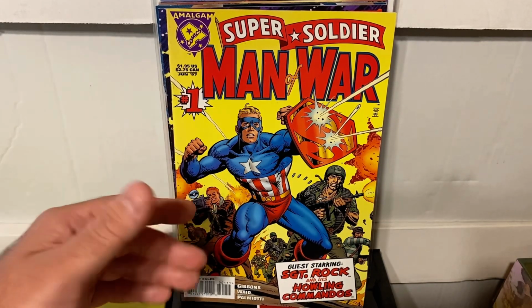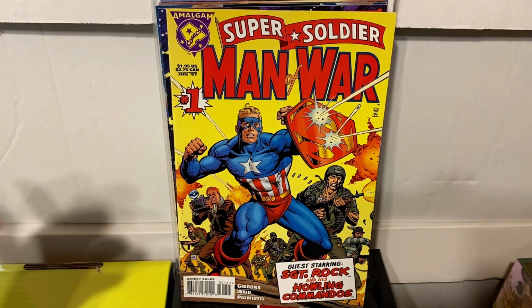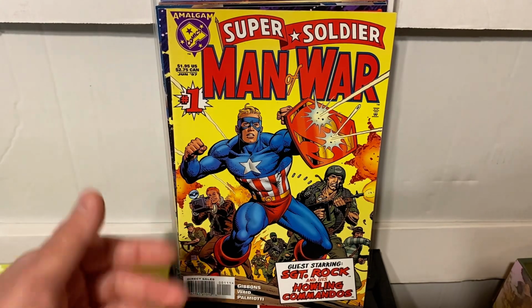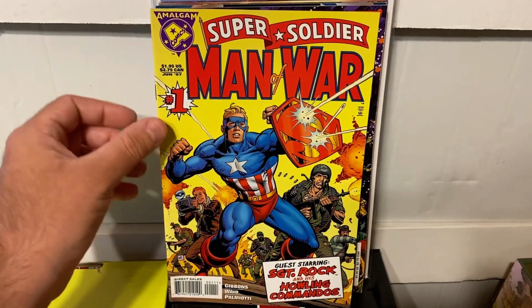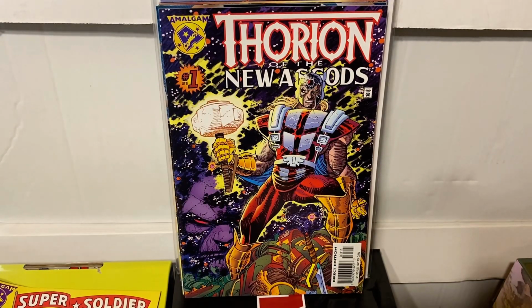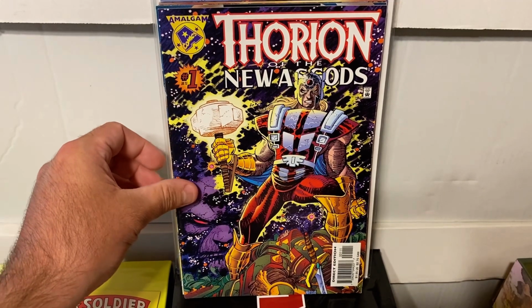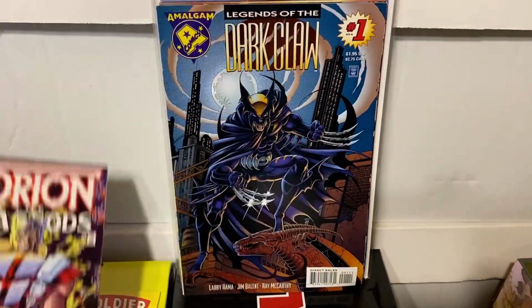So this first one here is Super Soldier: Man of War, issue number 1. As you see, it's a crossover between Captain America and Superman. And all these books are in high grade, despite them not being in bags and boards. So very fun book here, Man of War. Then we have Thorion of the New Asgods, issue number 1. Really cool little Thor mashup here. You know, pretty interesting. I just think these are really fun books.